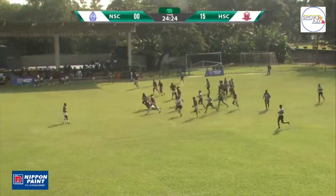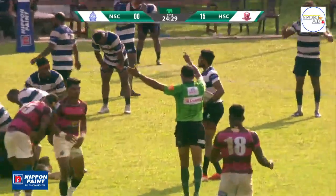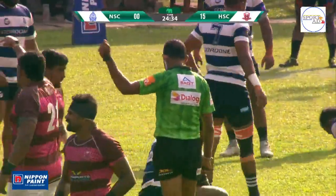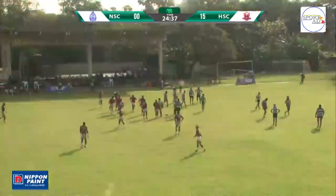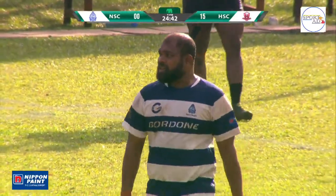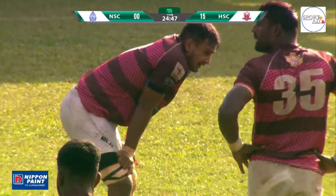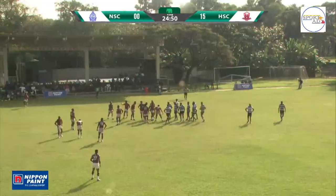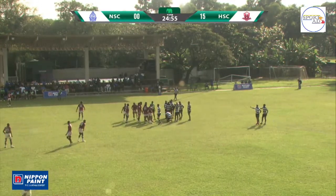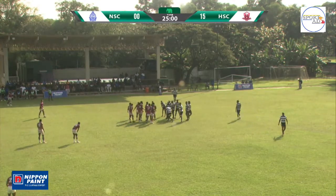Trying to move. Seems there is some space over here. Punching the holes. Navy FC with the ball, and knock forward. Cardinal errors done by Navy FC. Haven't seen them with their ball. Whenever they have the ball, unfortunately, they have been making some mistakes. We see some good line breaks, but unfortunately, they are not able to keep the ball in their possession. And once again, it's Havelock's ball.